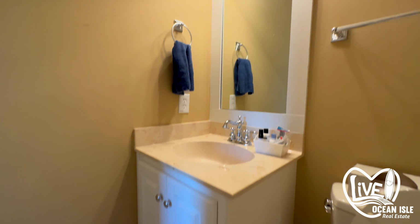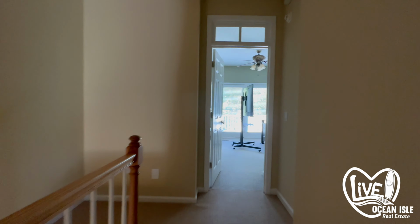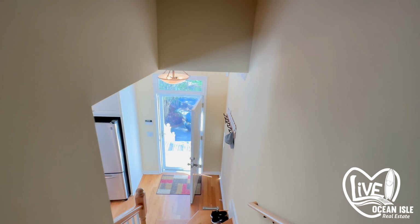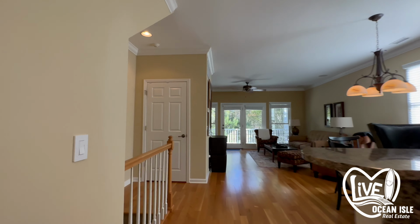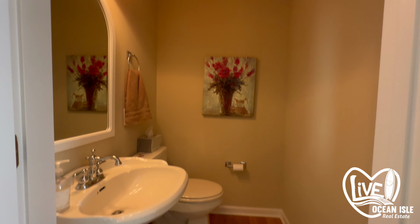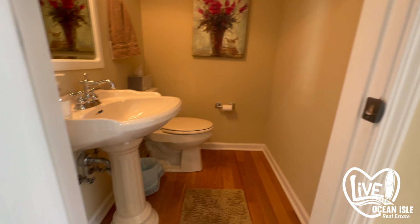And a bathtub and shower combination. It's tiny, but it'll do for a guest bath. Okay, and we'll go downstairs and look at the first level. Do you have a nice powder room here? Pedestal sink for guests.